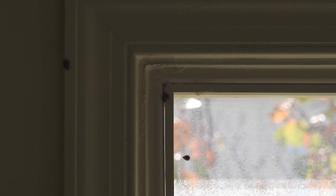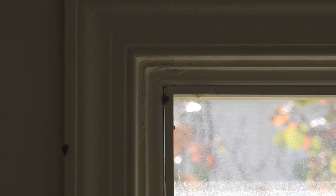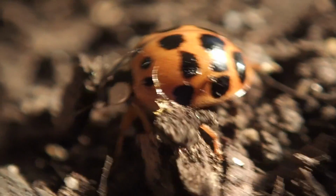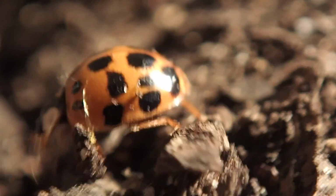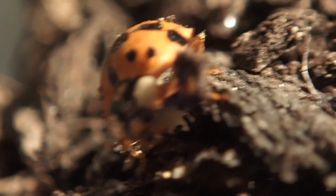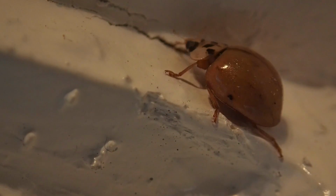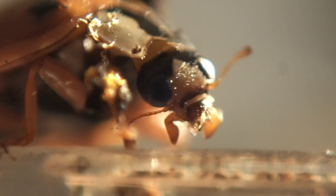The first living invertebrates I saw this week were these ladybugs, invading my house through a crack in the doorway. Normally an outdoor insect, ladybugs come inside to survive the winter cold. Zooming in, we can see that this cute-looking insect is actually a voracious predator.